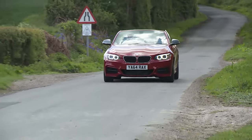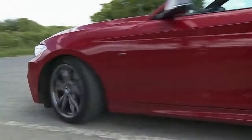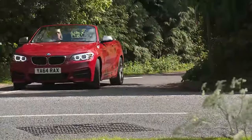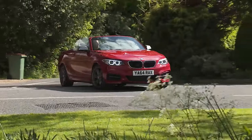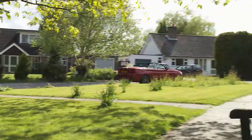What else? Well, there's a condition-based service indicator, and those maintenance costs can be kept in check with two optional servicing packages, which cover you for servicing or servicing and maintenance for 5 years or 50,000 miles. Residual values, well, they should be strong as long as you don't go wild with options. Experts predict that this car will retain around 50% of its original value after the usual standard 3-year ownership period.